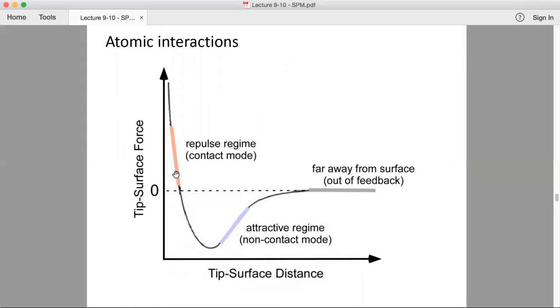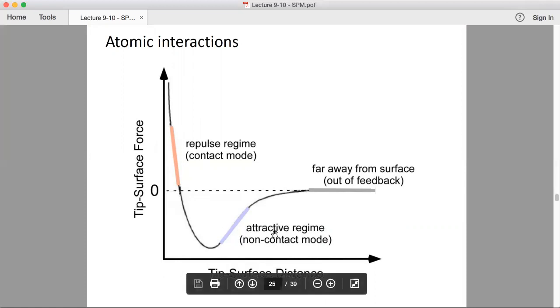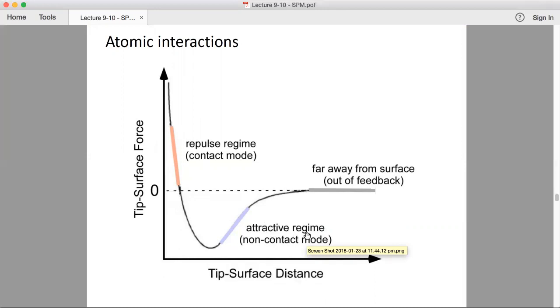Now we'll see what the available atomic interactions are. So when the tip is far away from the surface, it is out of the feedback loop because the distance is too great. The atomic forces do not have any impact on the cantilever tip. So we keep on lowering the tip, then we come to this attractive region, or we call it the non-contact mode. Here the tip is pulled towards the surface.